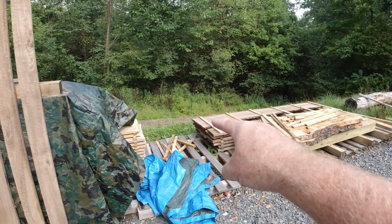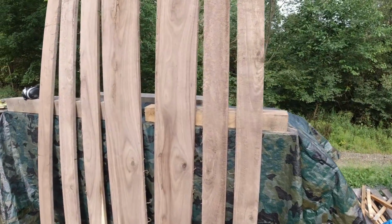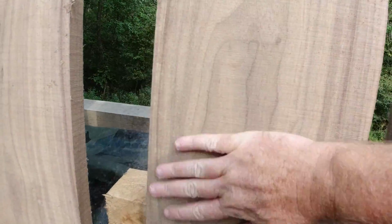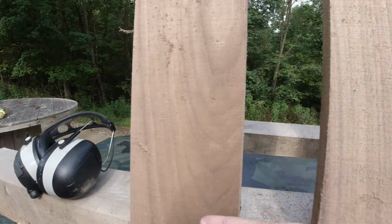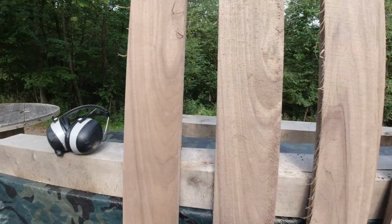So that right there, that's some of the stuff we sawed the other night out of that one log, and this is the rest of it here. Now we're getting close to the center on some of this, but man, it is really, really pretty stuff. Really nice wood. Like I said the other day, I wish we had more of this walnut, but I'm still a big fan of cherry as well. But walnut, man, that is nice stuff. It saws really nice too.